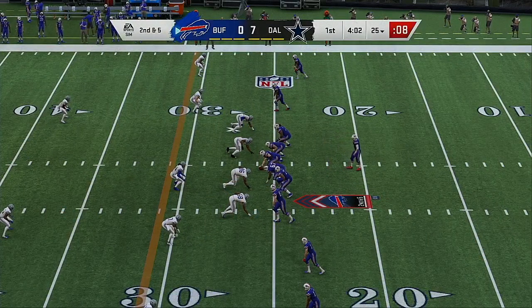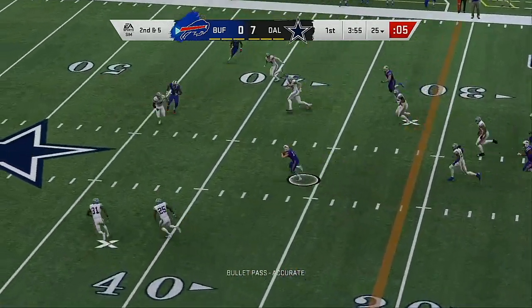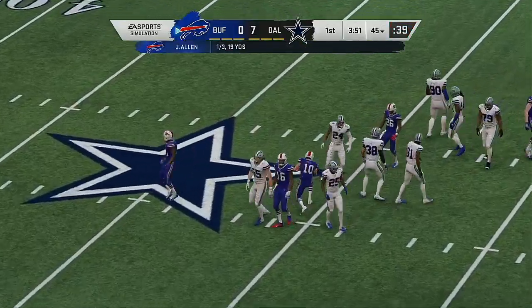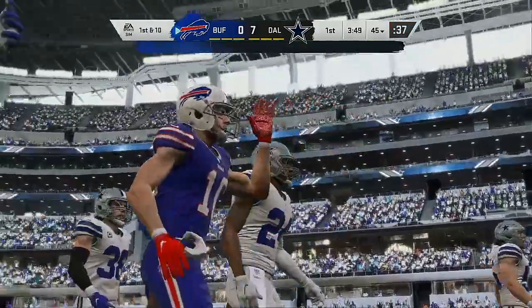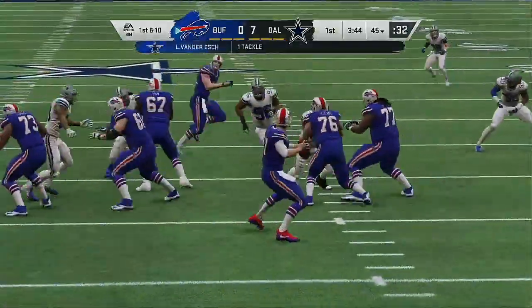Here's 2nd and 5. Watch the curl. Allen's gonna throw. He's got the connection to Cole Beasley. And brought down, but not before reaching the 45-yard line. 19 yards there on the catch and run.